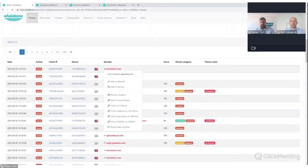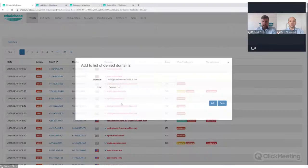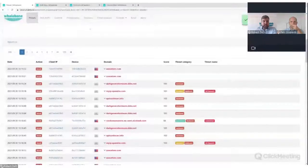But let me check another one. I will take this domain, dark generation team ddns.net, and I will add it to the deny list. Since I have multiple lists here, it actually asks me to which one of those lists I want to add it. The default one will work for me, so I'm adding that, and that's it.